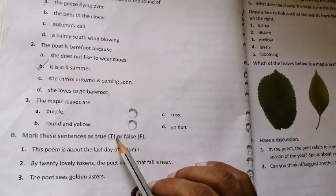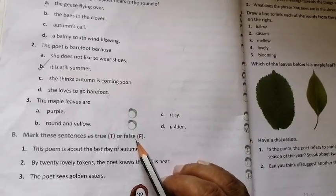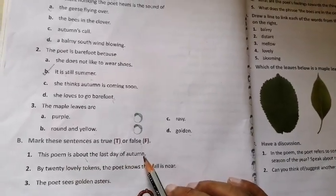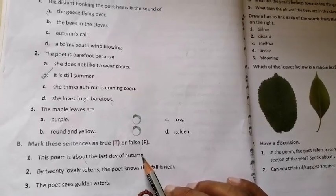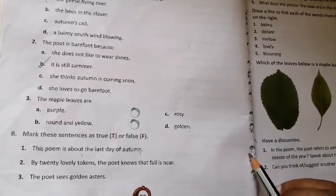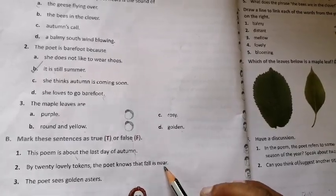Next exercise B. Mark these sentences as true, T, or false. So you have to write true and false. The first sentence, this poem is about the last day of autumn. So this sentence is true or false. It is false. The last day was the summer, not autumn.